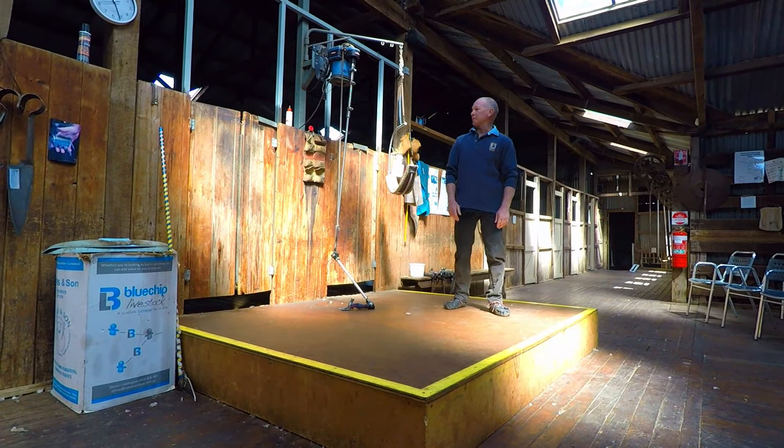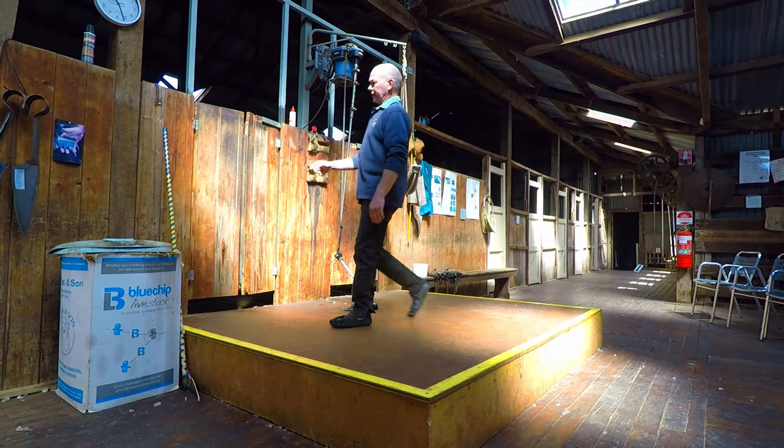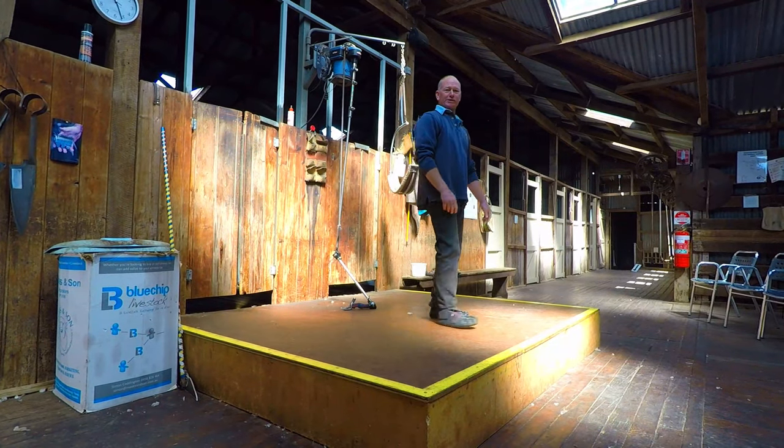Huge job, a lot of timber in this big fella. And it's all Oregon through the roof, and that's River Red Gum there, off the side of the river. Try and bang a nail into that, it'll come back and eat you. That's how solid she is.